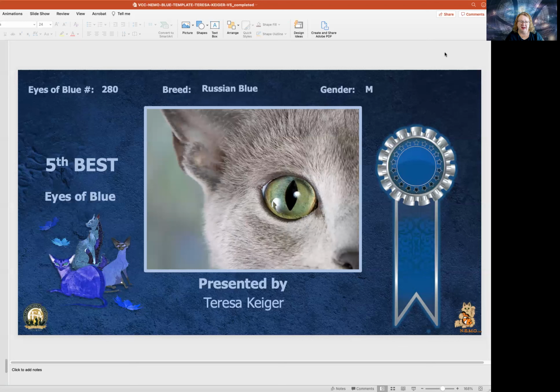My fifth best cat is another Russian blue. There was this photo, and then there is another one that was cropped even more vertically. And again, I love the abstraction of this photo. The composition and the colors work so well together.